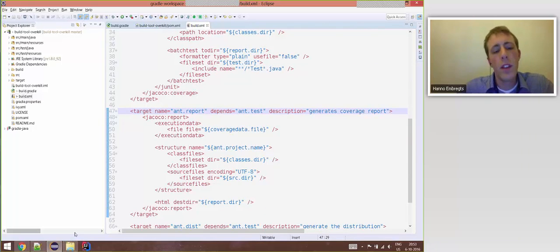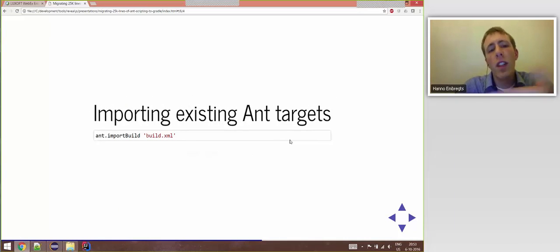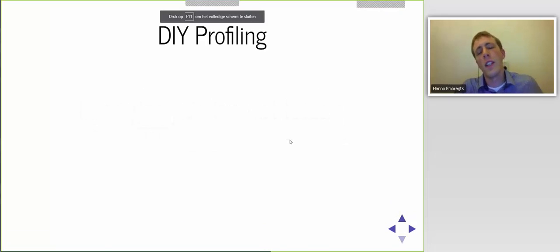So if there are some parts of your Ant build infrastructure that you know before, that you won't translate to Gradle because it's too much work or it's not used very often, you can just run them with Gradle. This is what we did in a few instances, and I liked it. So this is the line that you need to use to make sure that this works.